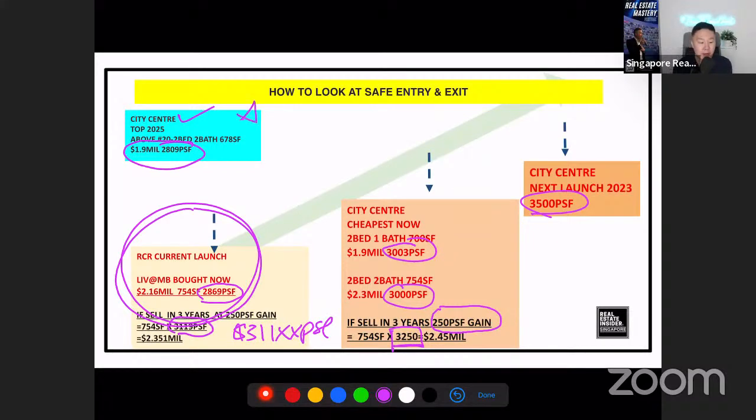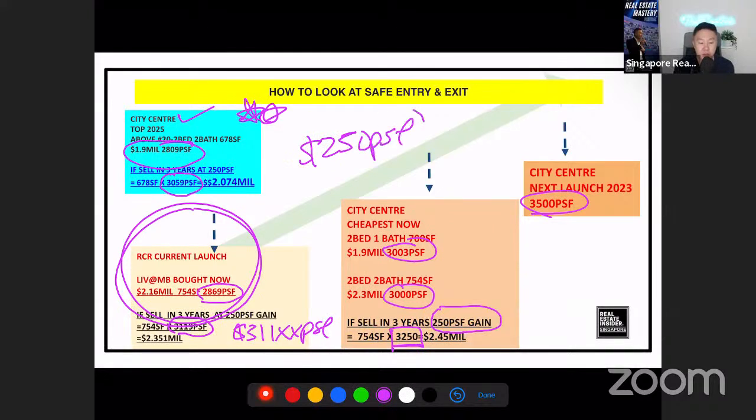And if you are able to buy this star buy, value buy that we spotted, you do not need to sell so high. You can just sell at close to $3,059 per square foot. You would already make a profit of $250 per square foot. You do not need to sell higher than other people. You can just sell slightly lower than them and you can exit. And that's why when we spotted this, we realized that if I can get my entry price as low as possible and other people are much higher than me, my exit is also very, very safe. Does it make sense? Okay.